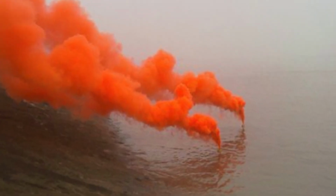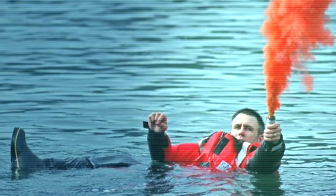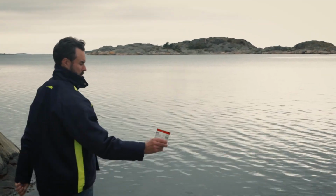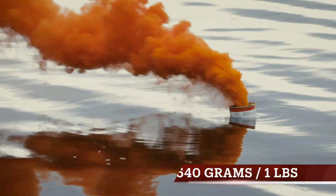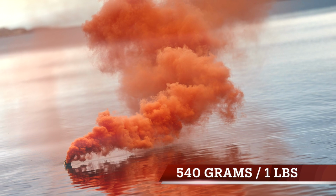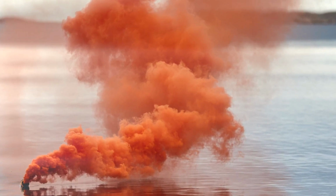Considering the alternative of no one knowing where you are, it's a pretty good save. Once seen, rescuers can come from land, other boats, or even aircraft and helicopters. The smoke will remain visible for up to 3 minutes, and the total weight of one of these buoyant smokes is only 540 grams. The company that manufactures these mini helpers is from Sweden, known as IKAROS.